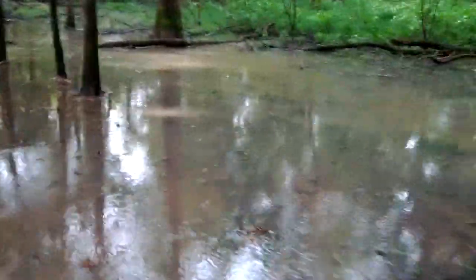But again, we're still walking through the water. The water is less than it was before. It's level.